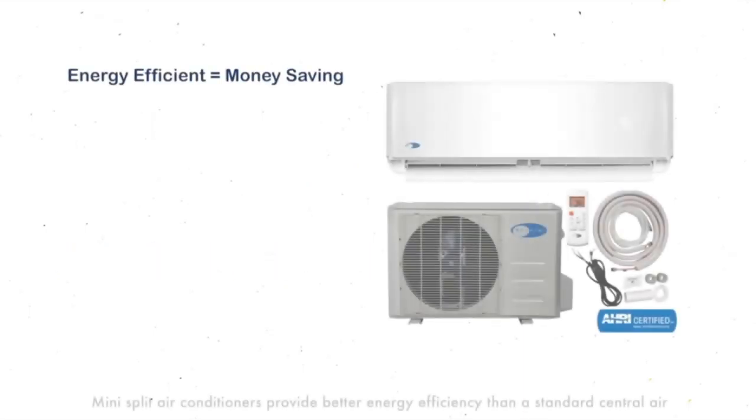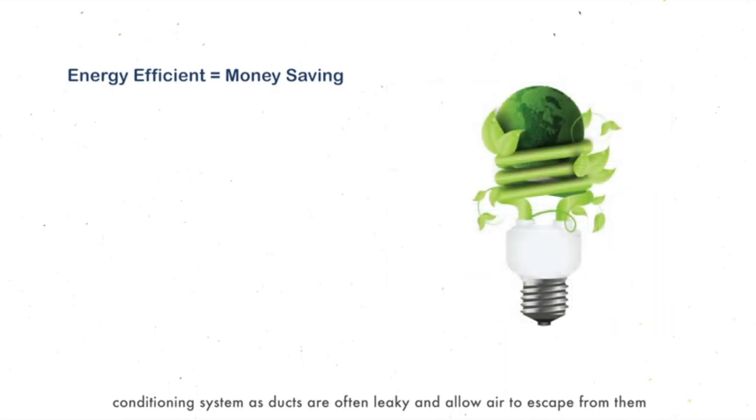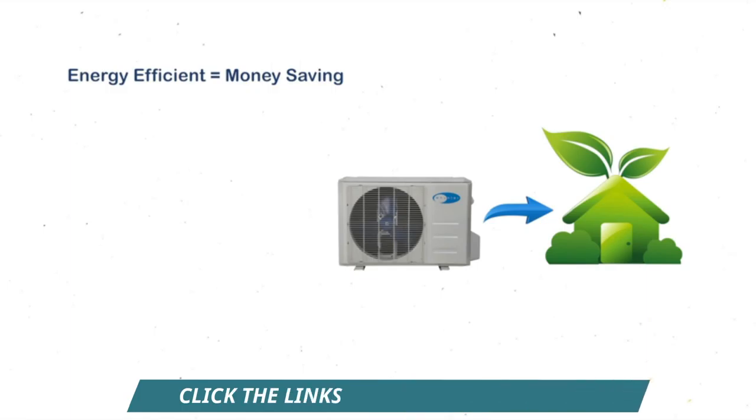Energy efficient equals money saving. Mini split air conditioners provide better energy efficiency than a standard central air conditioning system, as ducts are often leaky and allow air to escape from them before it reaches the vents. The smaller air handlers in a ductless system that send cold air straight into rooms use less power than a single large air handler in an AC hooked up to ducts.